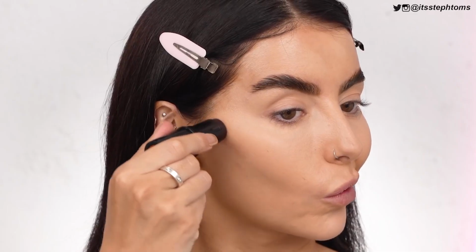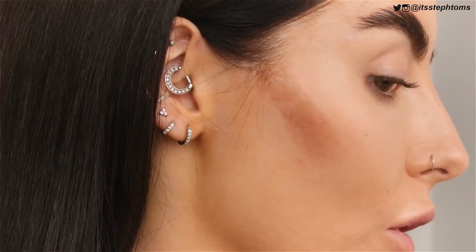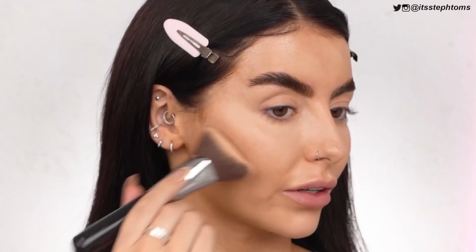Okay, so I'm gonna go just under here. I don't know how much I need or whatever. I'm just gonna blend that out with my foundation brush again.